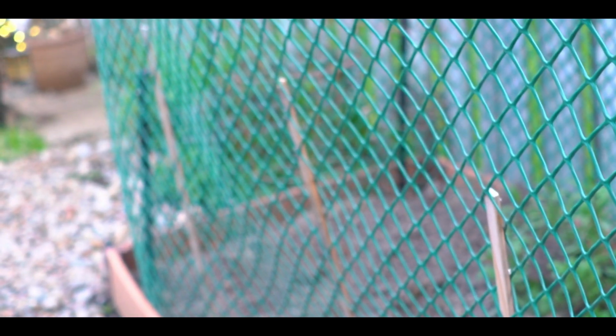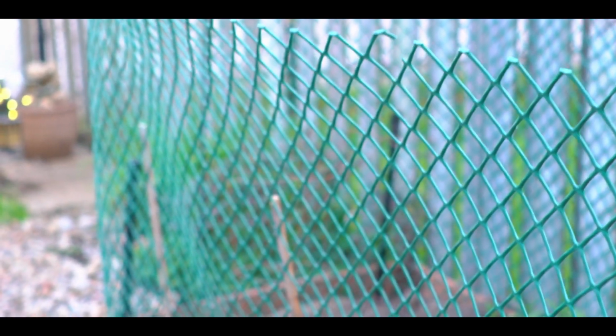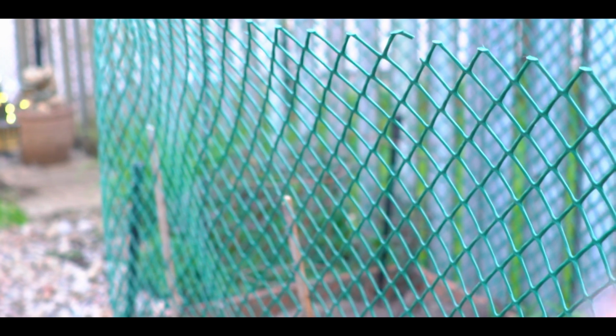Okay, and here is my garden. I built a fence around it because there were squirrels and other animals trying to eat my vegetables, so I built a pretty big fence. Hopefully this is good enough. If not, I might have to build a dome over it. So there we go.